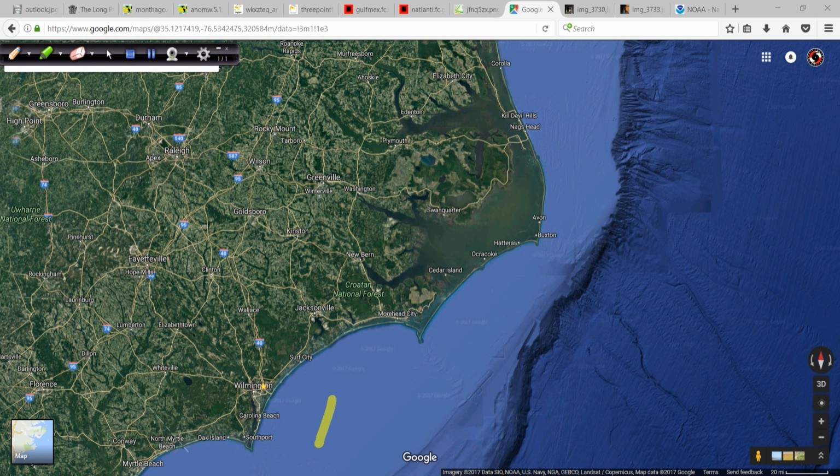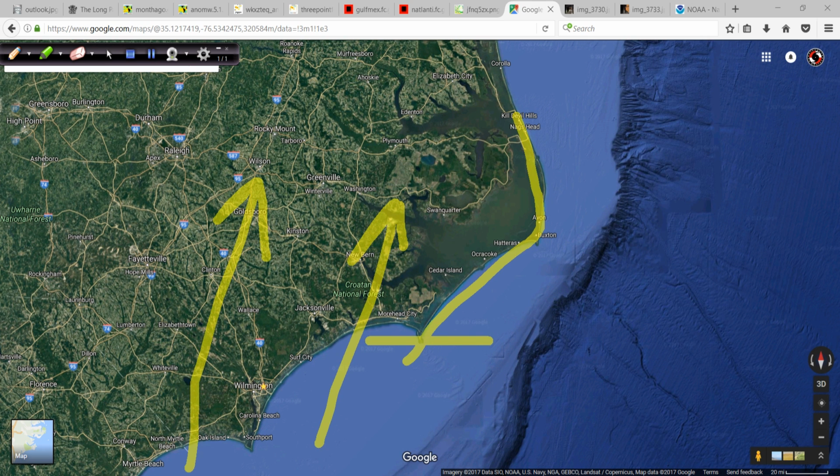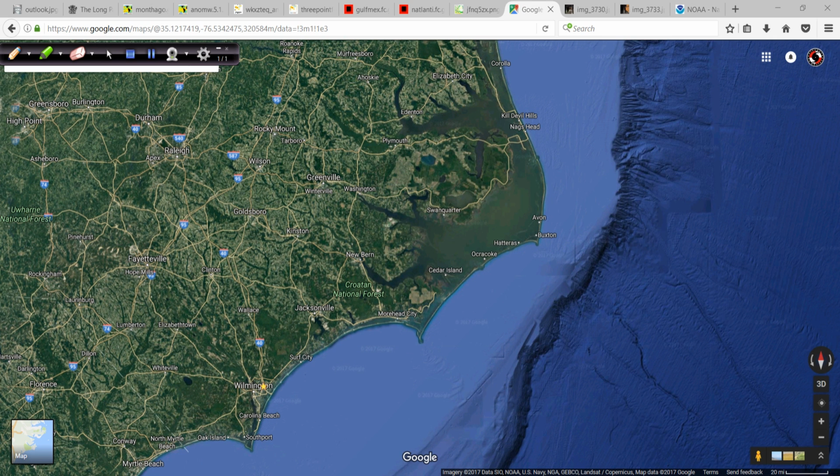You get a hurricane cutting through Onslow Bay here, for example. You're going to definitely want some instrumentation all around this area to the right of that track. A hurricane coming into Brunswick County, the same holds true in this area. And even tropical storms. We met with Emergency Management Director Drew Pearson.